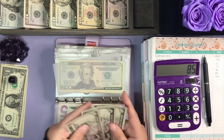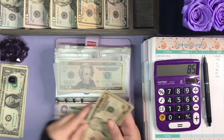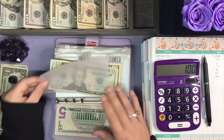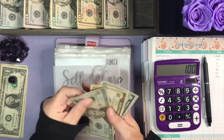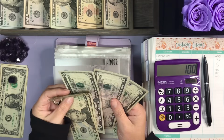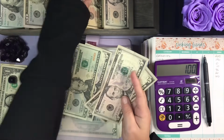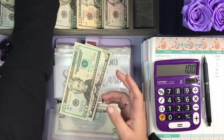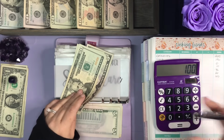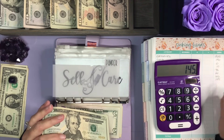Hair color has 5, 10, 15. So let's exchange these two 5s for a 10. For nails, we have 20, 30, 35, 40, 45. So let's keep a 5 and a 20. We'll put this down for 20. So 45 there. So for a total of 145 in our self-care.